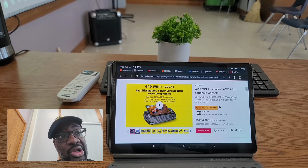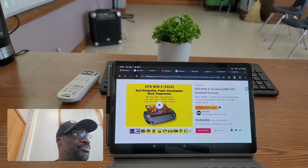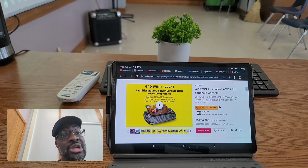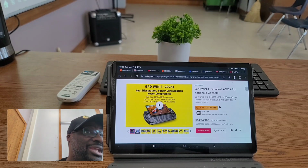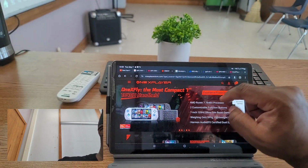So it can't be too small. A 6-inch screen, that's borderline. 7-inch screen, 8-inch screen, those are pretty nice. That's kind of like a sweet spot. 10-inch, that can be kind of big, because we're looking at this one right here.